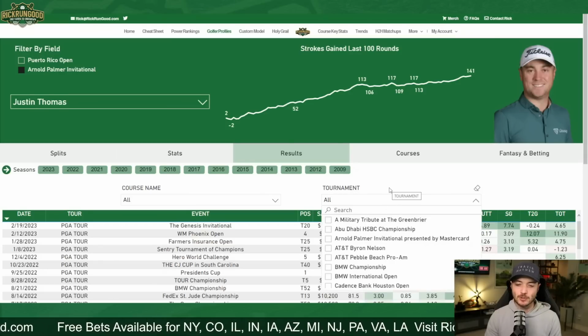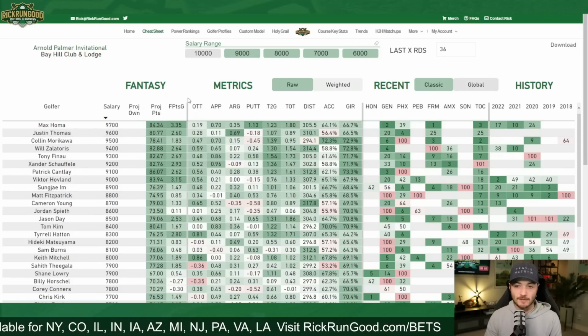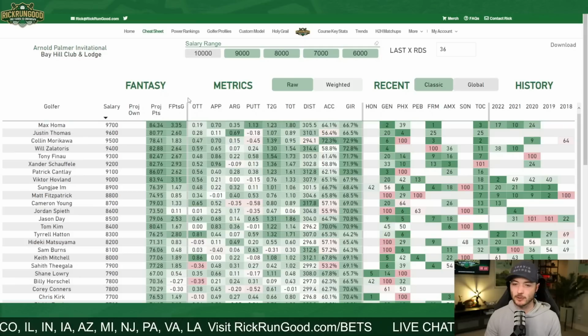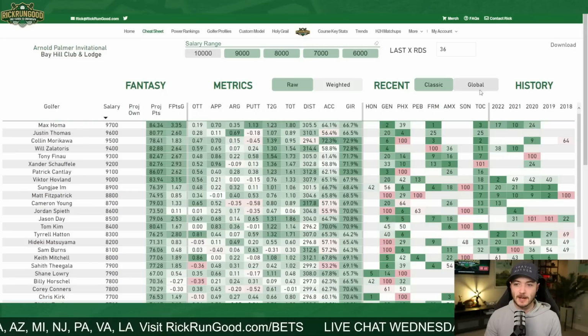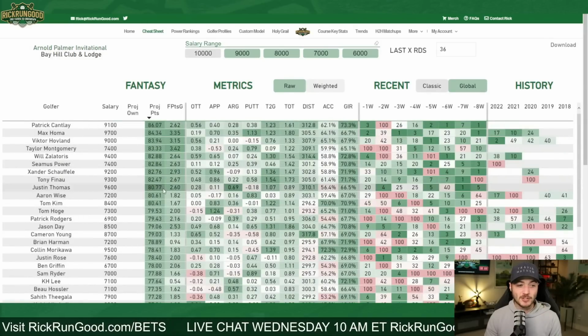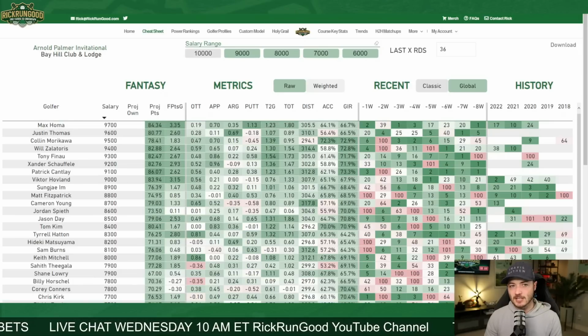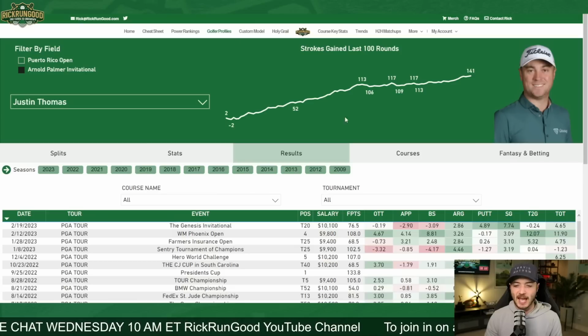The reason for that is you have to start crossing some of these guys off the list. It's an elevated event with 44 of the top 50 players in the world. It's the most top 50 players in the world since the 2022 Open Championship. So to start crossing these guys off the list, it's hard to do in the 9K range, but Justin Thomas feels like the first X for me.